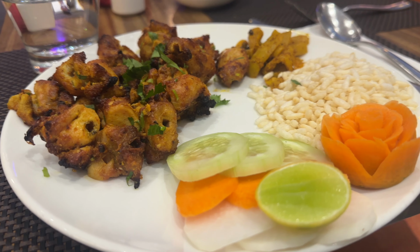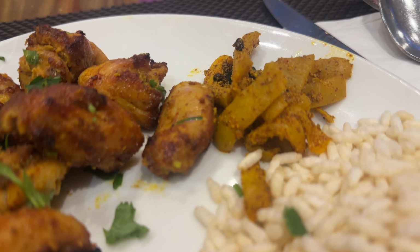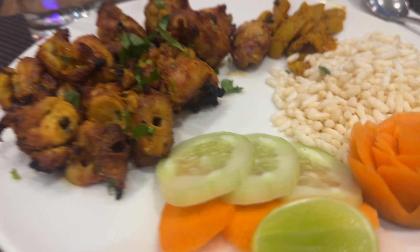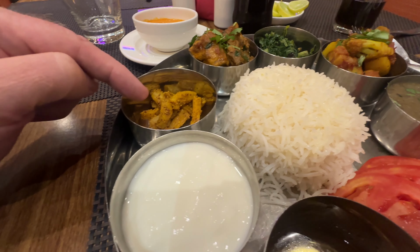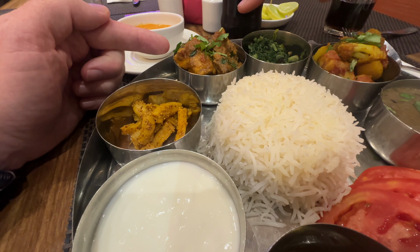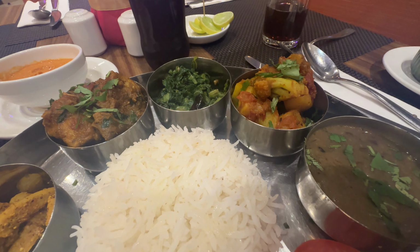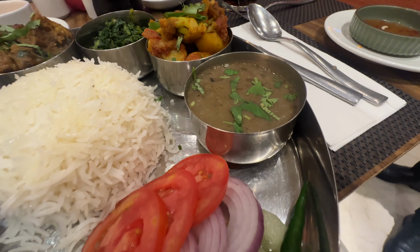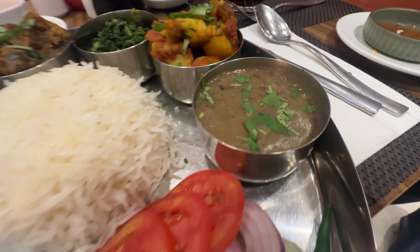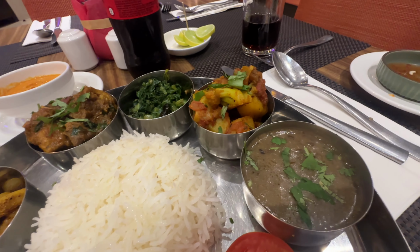Mixed set plate. Chicken sikwa. And radish, pickled, fermented. So we have Nepalese thali. This here is the same radish pickle, pickled relish. Chicken curry and some basil. Greens. Cauliflower. And this one is called dal. And this one is gulab jamun and plain yogurt. Okay, thank you so much.